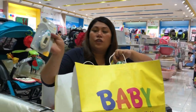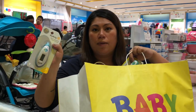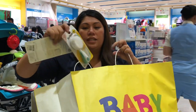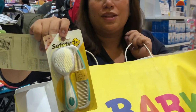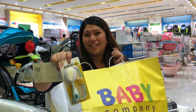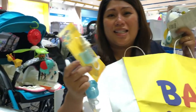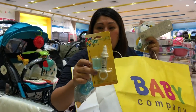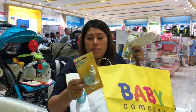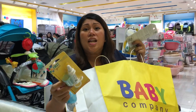This one is the Safety 1st Quick Read Ear Thermometer. So it's the one that you put in the baby's ear, and it should only take about a second, and it should read the baby's temperature right away. Another one is the Safety 1st Brush, of course. I'm assuming that my baby would have thick hair, because his dad had thick hair when he was born. So, assumera lang. We all know babies are gonna get sick. I got the bigger one kasi syempre baka mamaya yung dosage na kailangan ni baby. So might as well have the biggest one. Better to have it and not need it than need it and not have it.